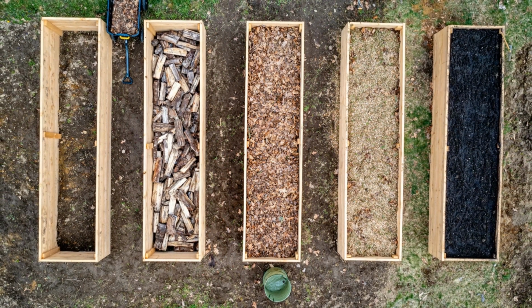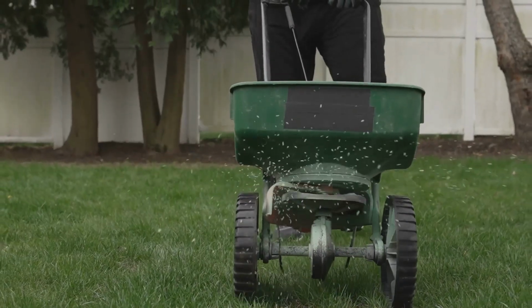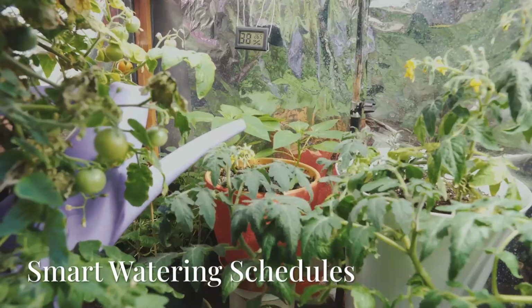There are all sorts of materials you can use for mulch. Straw is a good option, or shredded bark, wood chips, even grass clippings from your lawn. Just make sure you apply a generous layer, at least a couple of inches thick, to really reap the benefits.